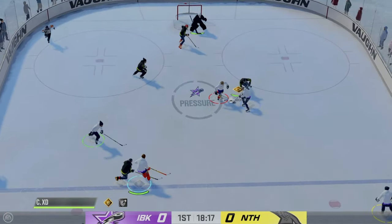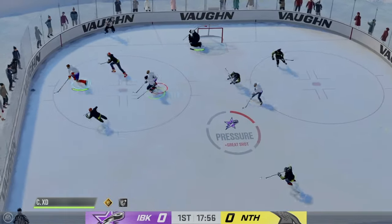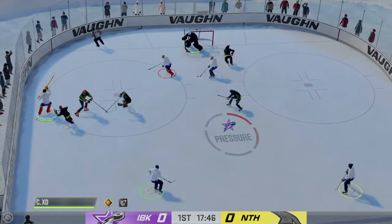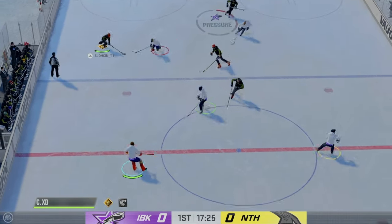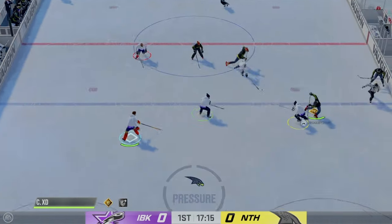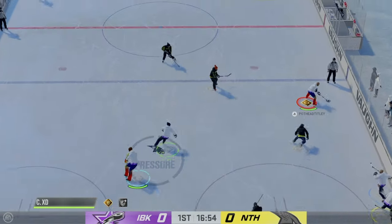Oh, what a hip check, the old school variety. Beautiful. Stopped by the goaltender. Stick technology is so different today. He doesn't need a huge windup to get this long-range wrister off. It is on and off his stick, and it makes its way to the net, but the goaltender steers it aside. And a poke check knocks the puck away.